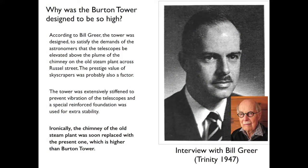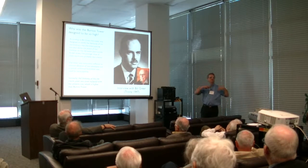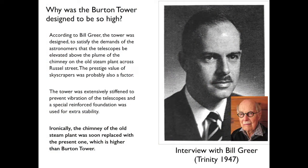So why was the Burton Tower built so high? Now, when I was a young lad, a graduate student, Dave May, my supervisor, told me that the university wanted to have a skyscraper, that skyscrapers were in. And he remembered being in some discussion and sending the university a boxy building as a design and coming back with a 15-story skyscraper. And he believed that it was just the prestige of skyscrapers which had turned the university's feeling.